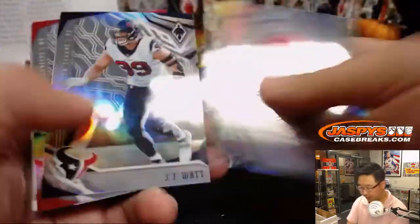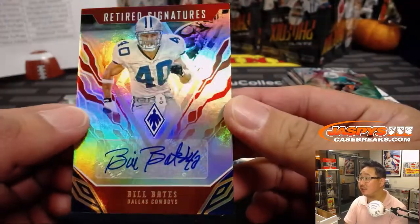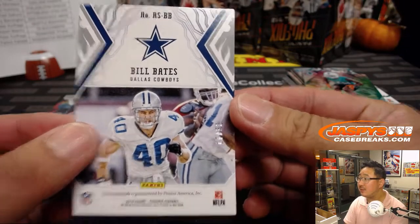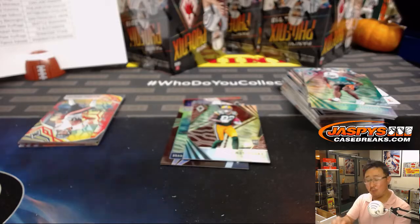Brandon Cooks to $299. Jamon Moore, and we've got retired signatures. Bill Bates for the Cowboys. 17 out of 50. James with his boys. Nice. Sean saying, got the Panthers in flawless. That sound of four. Nice.